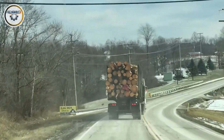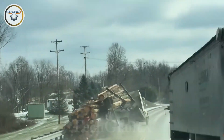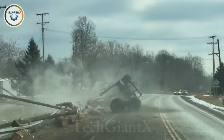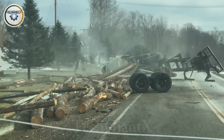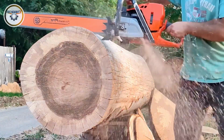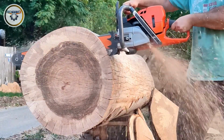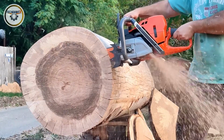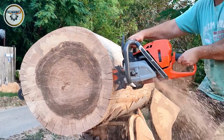Can you imagine the sheer terror of tons of giant logs coming towards you? This is a scene straight out of a nightmare. But remember, cedar is not only a gift of nature, but also a symbol of durability and warmth.